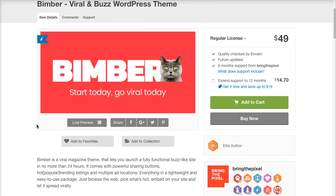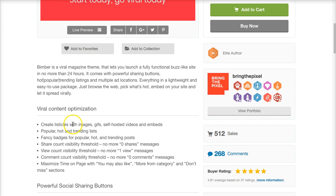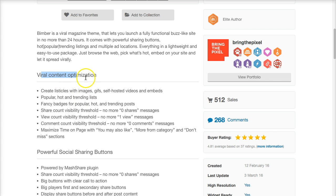Just a couple more points and then I'll move on, but the main selling points for this theme are its viral content optimization, including things that I like quite a bit here: share count, view count, comment count. Those are the little counters of how many times your content has been shared or viewed or commented on. Normally on default WordPress themes, you just get the comment count, right? But this theme integrates share count and view count, and you can also set the threshold at which you want those counters to be shown, or you can delete them altogether and not have them at all. It's up to you. But that's a really cool way of creating a little bit more buzz around some content. When you see that an item is really popular, it kind of, I don't know, it works. It sucks you in, right?